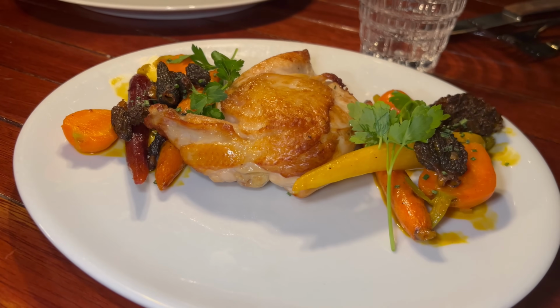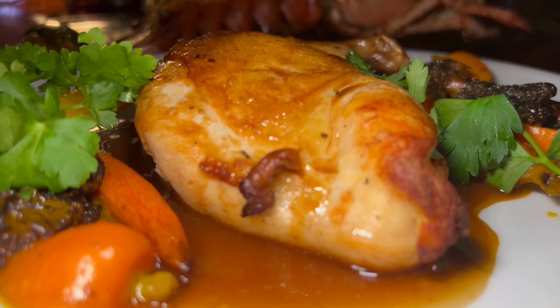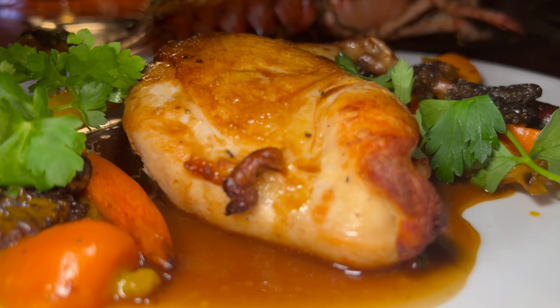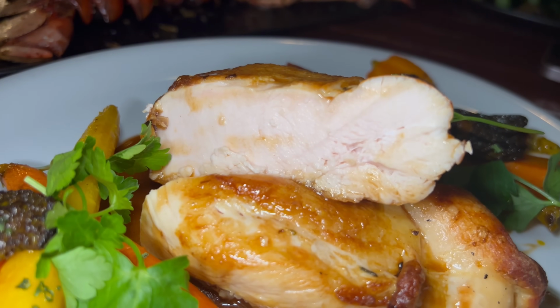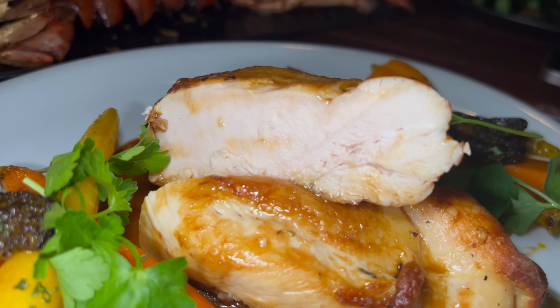Very nice chicken dish here. Firstly, the chicken is cooked excellently. Very tender and quite juicy chicken also. It's been brined well, not a bland chicken by any means. You really do have some good flavors here. The quality of the chicken, you can tell, is on a different level. Much more tender than your typical chicken that you're expecting.